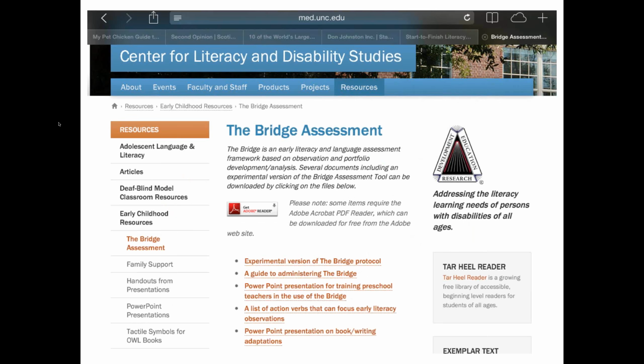Where it says a list of action verbs that can focus early literacy observations, it's a way of prompting teachers and parents to look at what the student is doing and be able to describe it. So, really excellent supports. It's a completely free assessment tool. Anyone can download it from this website. If you just Google the Bridge emergent literacy, you will find it, and lots of supports here to learn how to use it.